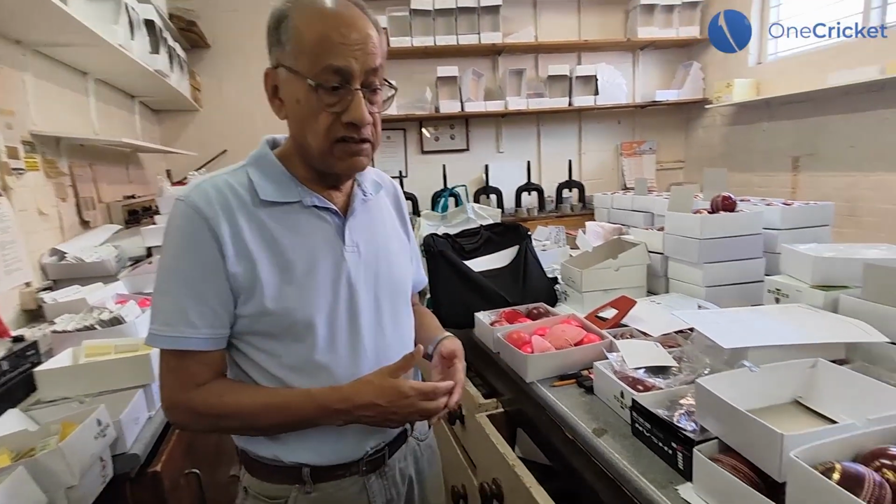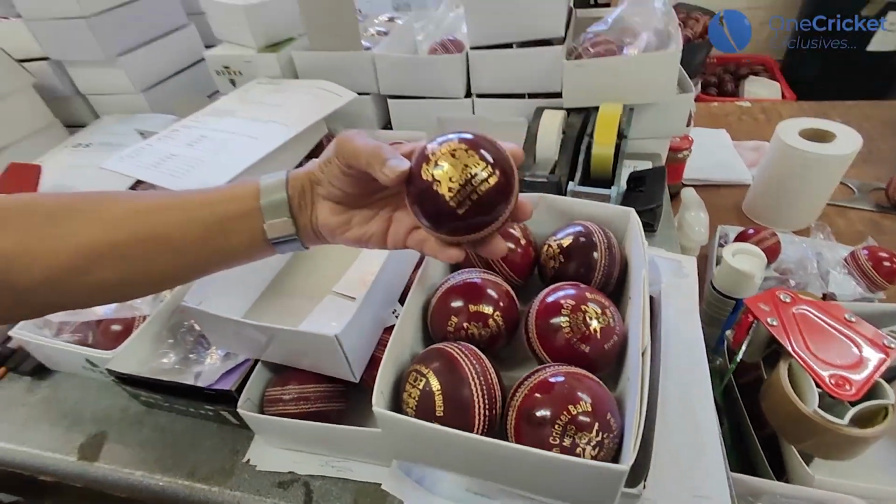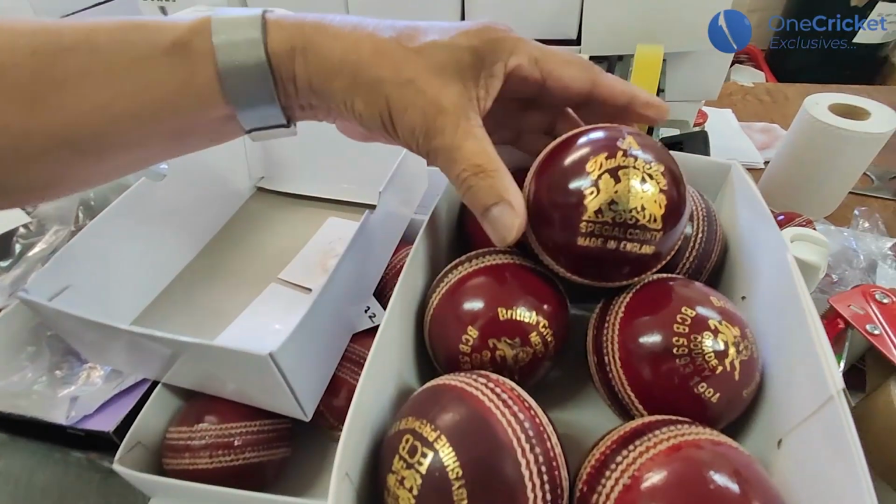Because it's not easy. If it was easy, everybody would be doing it. So what people don't realize is that on the surface, it's a red and round object, and people think it should be easy to lay their hands on it. I mean, I'll just show you. That's the actual official stamp.